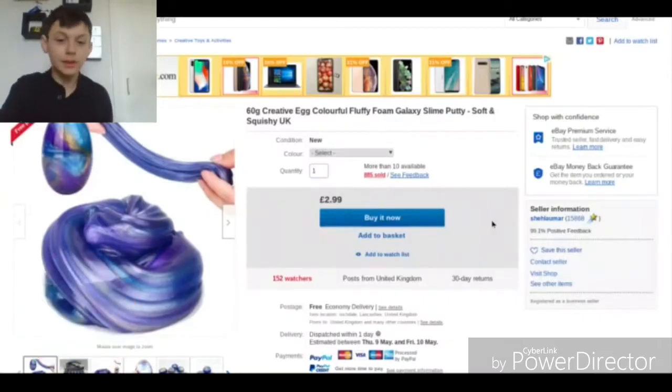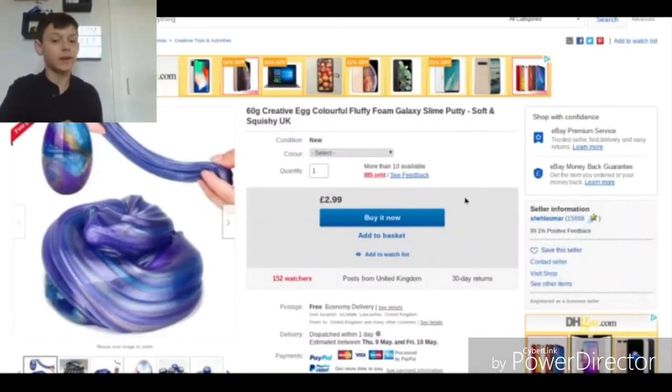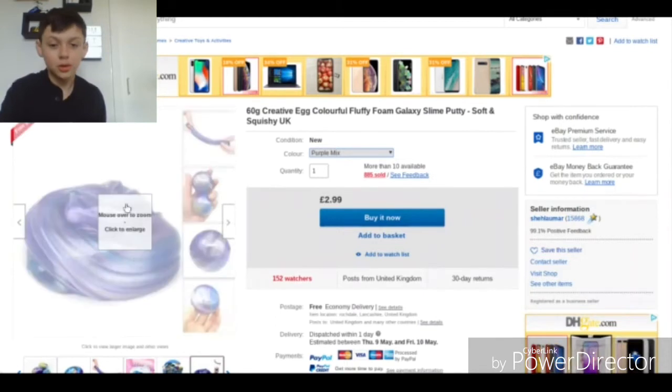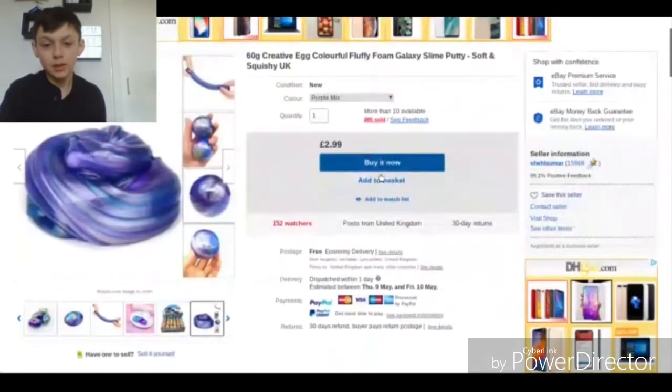The next product on the list is a 60 gram creative egg, colorful, fluffy foam galaxy slime. Because what's a fidget toy video without slime? So let's just select a color. Let's select purple mix, which should look like this. And yeah, let's just buy it. The next product is this slime. It came in this bag, which is pretty crumpled up, but we care about the product.